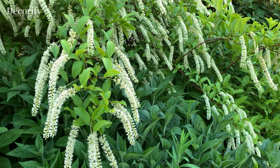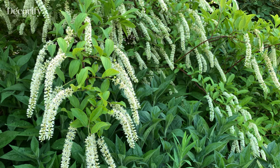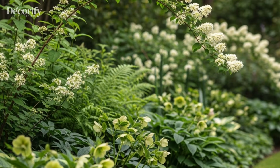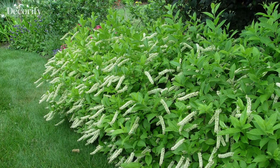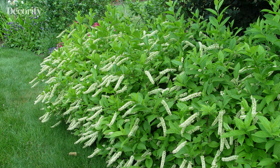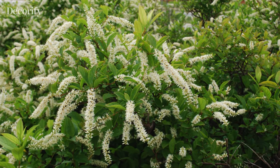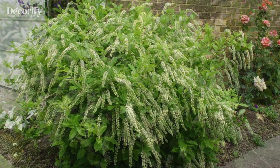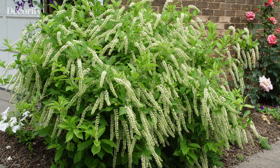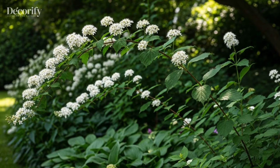Sweetspire is one of those plants that flies under the radar until it blooms. In early summer, it sends out fragrant, cascading white flower spikes that light up the shade. What makes it a true standout is its fall color. As the season cools, the green foliage transforms into rich shades of red, orange, and purple, rivaling even maples. Sweetspire is also tolerant of wet soils, making it perfect for low-lying or difficult areas in your yard where other shrubs fail.